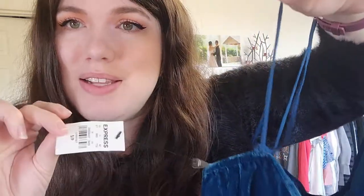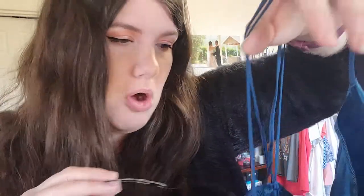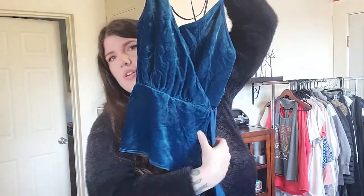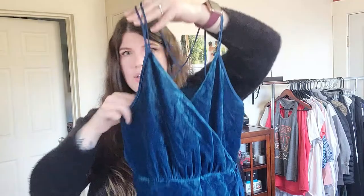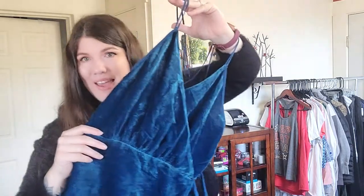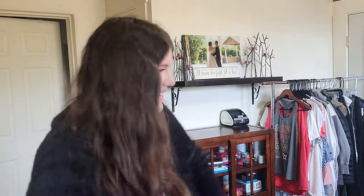This is an Express, new with tags, little top, size small. I only got it because it's new and also because it's cute. How precious, this little blue velvet. There's a little tie on the side. Strappy little tank. Summertime is coming, people. And my cat is burying his food. On the jacket.